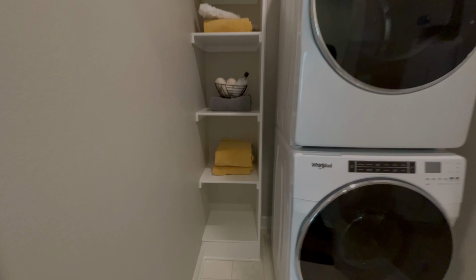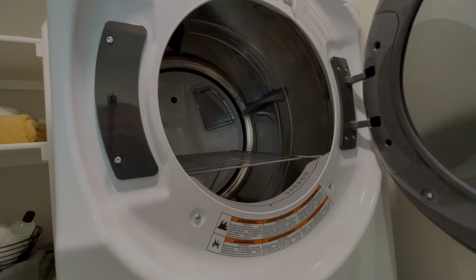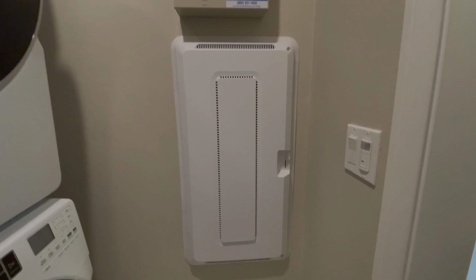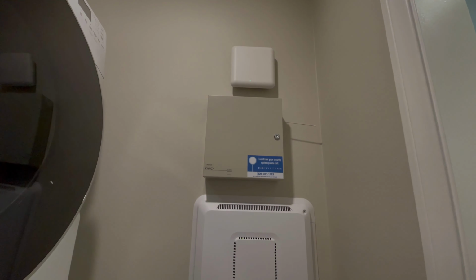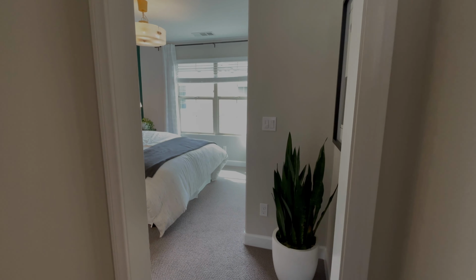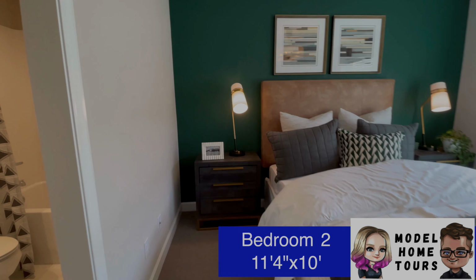The Whirlpool front load washer and dryer. We don't really open these too much, but shoe rack. You don't see that very often. It's like all of our electrical, the alarm, and probably the internet and all that stuff. And then on your right hand side, you have the one bedroom. Again, this is a two bed, but a good sized bedroom.